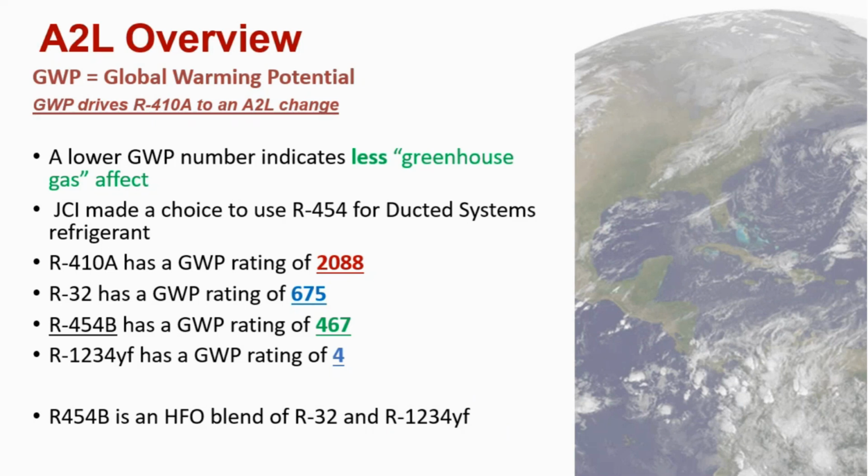R454B is a combination of R32 and R1234YF. By adding in the 1234YF, that has lowered our GWP down to under 500. Now R1234YF, if you're not aware of it, you probably are dealing with it most every day, because that is the refrigerant that is in most of our automobiles. That's your air conditioning refrigerant being used.